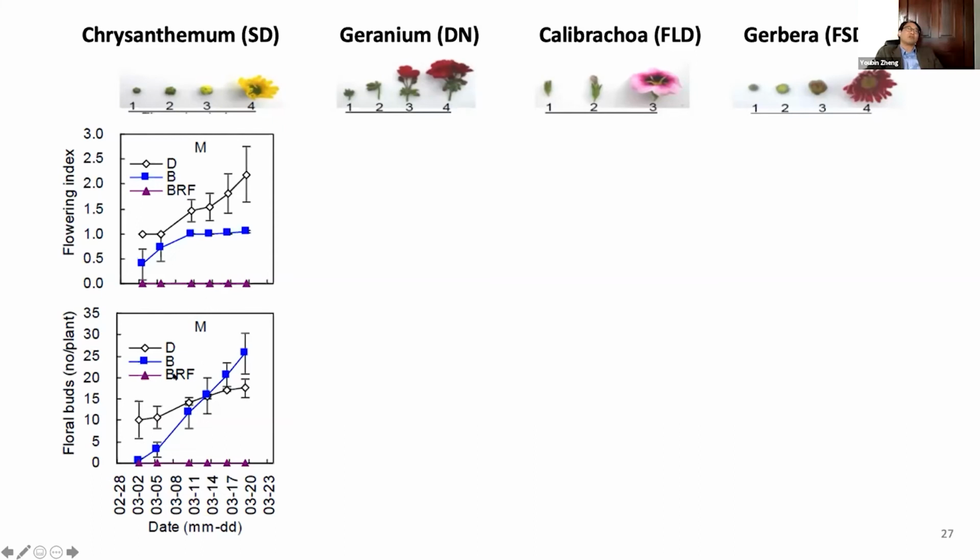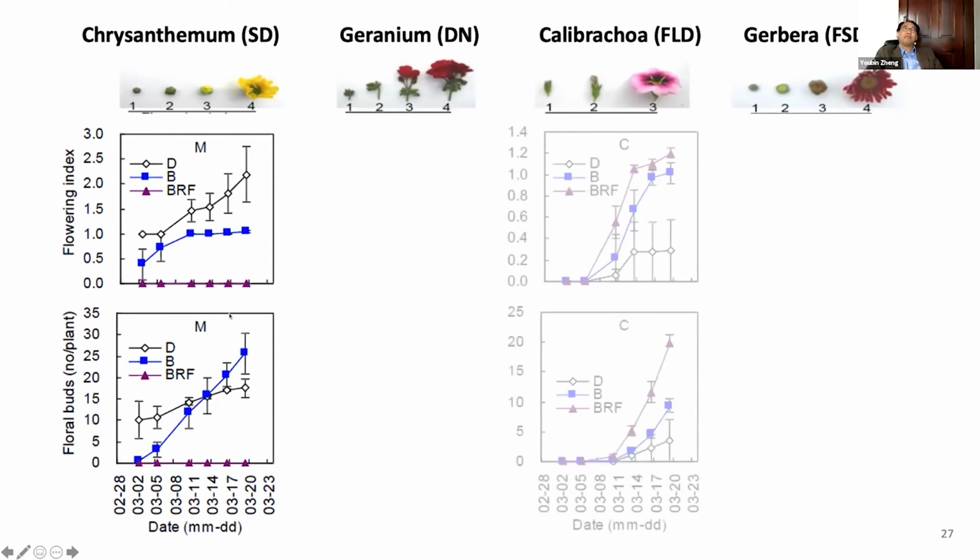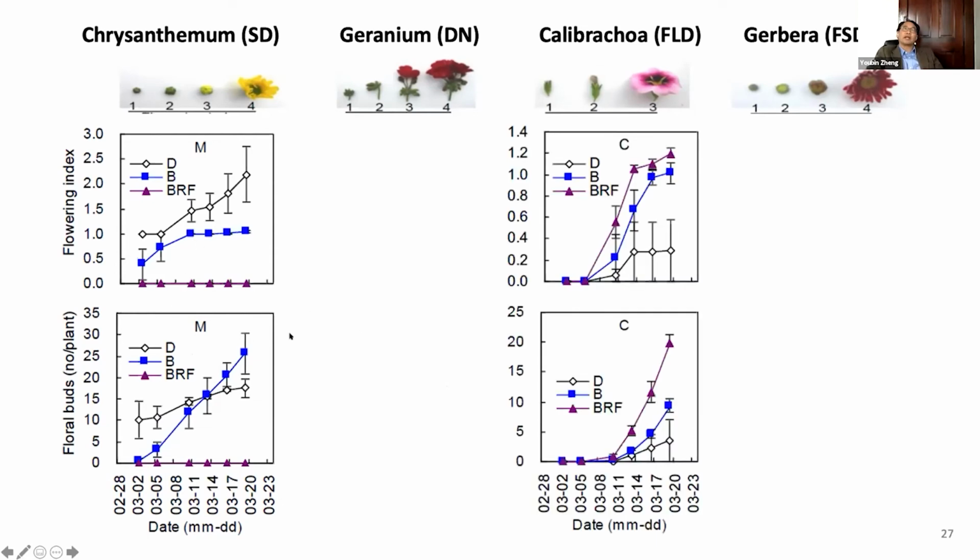I will show you a photo afterwards. And then here is the flowering bud. Even at the flowering stage, you didn't see that blue increase that, but the blue light treatment, only 15 micromole at the end of the day for a few hours per day, increased the flower bud quite a bit. That's probably a good thing because with potted mums, people do look at how many flowers. If there are many flowers, they will buy it. So this is short day plant response.